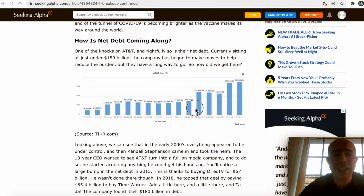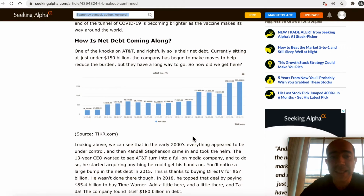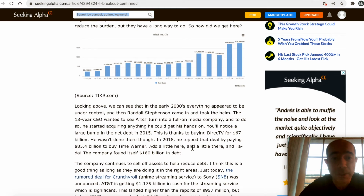So going back to the debt here, I wanted to let you guys see what's really going on with their debt. As we can see here, from 2004 to the end of 2019, their debt has gone up to $180 billion. That is a lot of debt for them. They've always struggled with that, but it looks like they are now trying to sell off some of these assets to get some capital going.